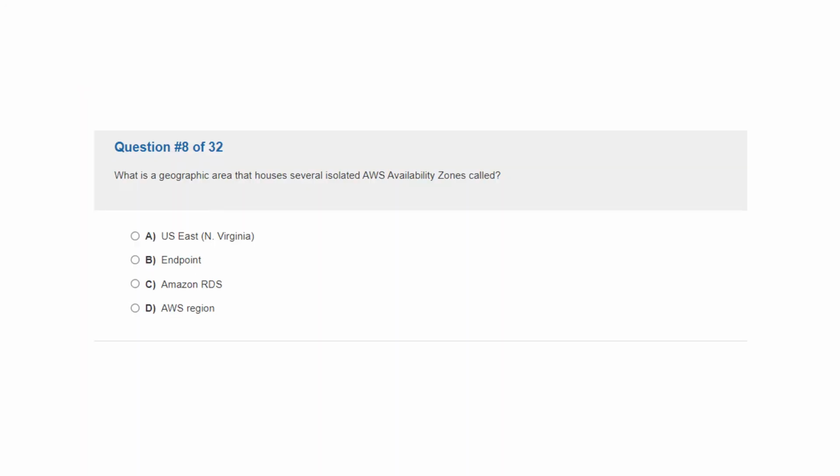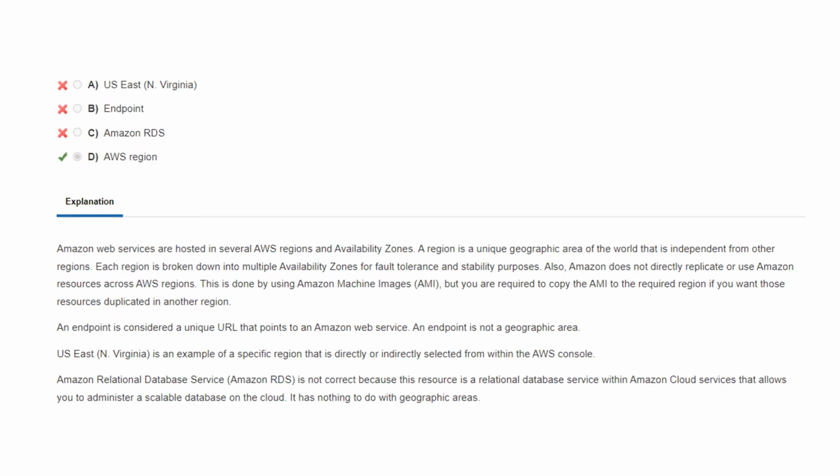Question number 8. What is a geographic area that houses several isolated AWS availability zones called? And the correct answer here is D, AWS region.